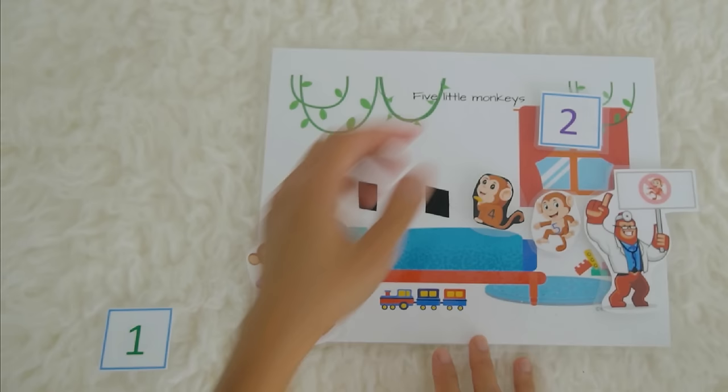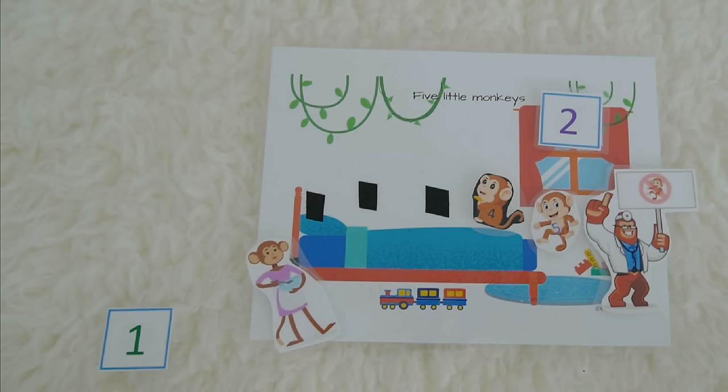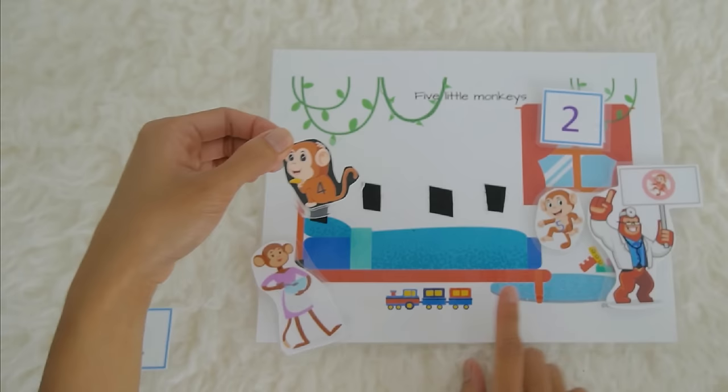Two little monkeys jumping on the bed. One fell off and bumped his head. Mama called the doctor and the doctor said, no more monkeys jumping on the bed.